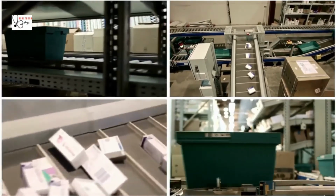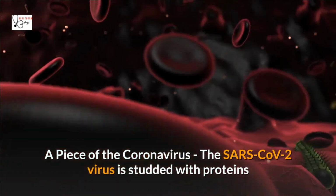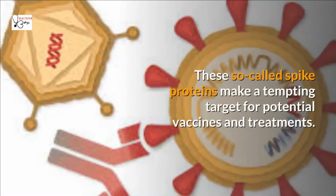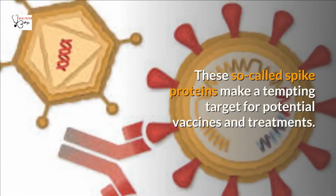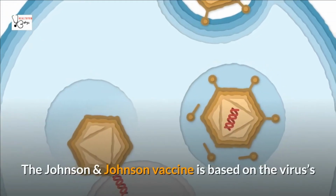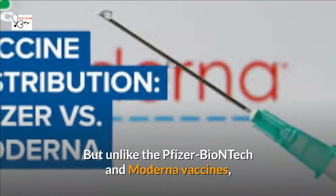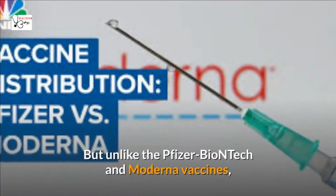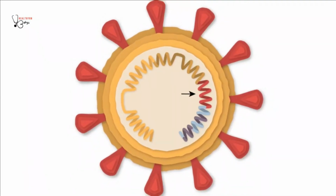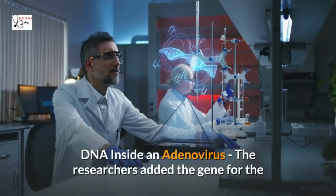A piece of the coronavirus, the SARS-CoV-2 virus, is studded with proteins that it uses to enter human cells. These so-called spike proteins make a tempting target for potential vaccines and treatments. The Johnson & Johnson vaccine is based on the virus's genetic instructions for building the spike protein. But unlike the Pfizer-BioNTech and Moderna vaccines, which store the instructions in single-stranded RNA, the Johnson & Johnson vaccine uses double-stranded DNA. DNA inside an adenovirus.